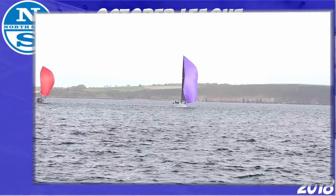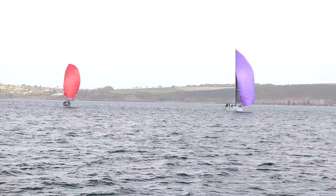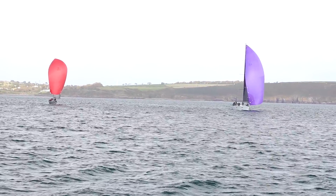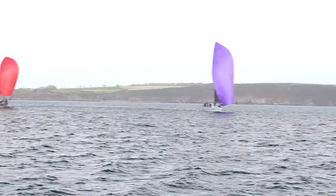First bottom mark. The wind is lighter than we thought it was going to be. The breeze really hasn't materialised into the forecast quite yet. So here we have in the foreground Connor Doyle and the new X50. They have made some quite nice progress down this run.